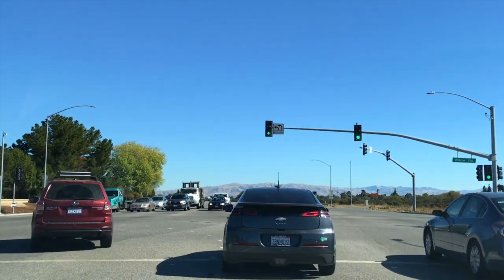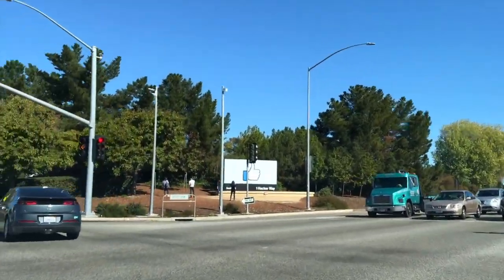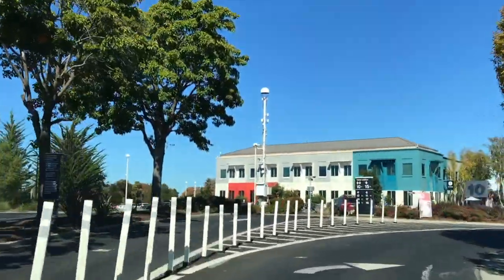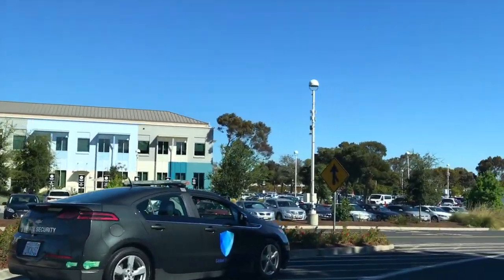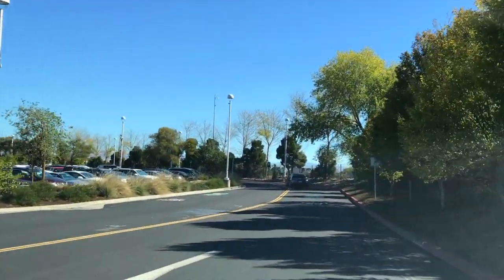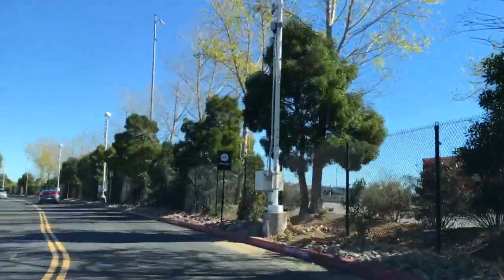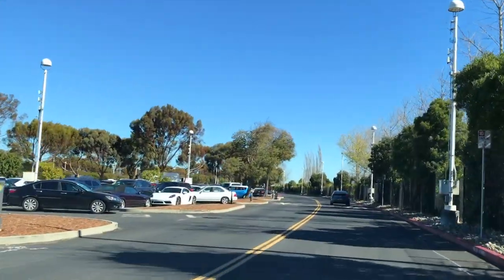All right, so off to the right here, you can see a couple of the tourists by the sign coming right around the corner. So One Hacker Way, they got the big thumb in the front, and this is the original campus for Facebook, well, the first large campus. So this is it. They don't do any tours here, so if you're hoping to walk around, maybe if you know a friend or a family member that works here, you might be able to go in and take a look. But other than that, there's not really much to see here.